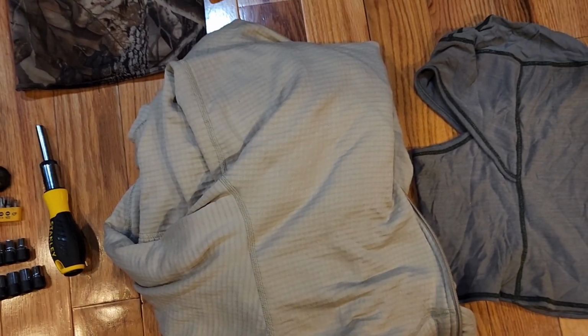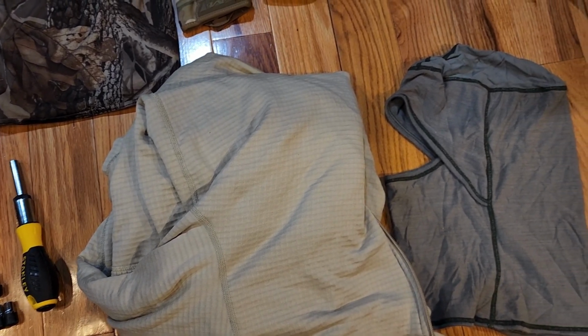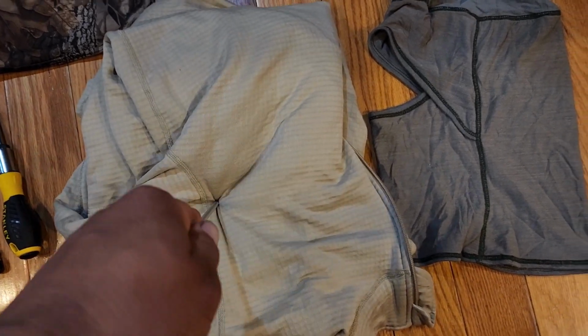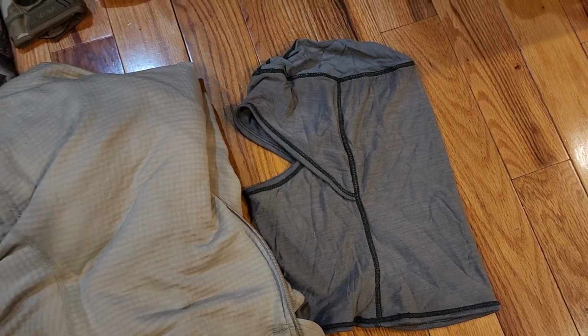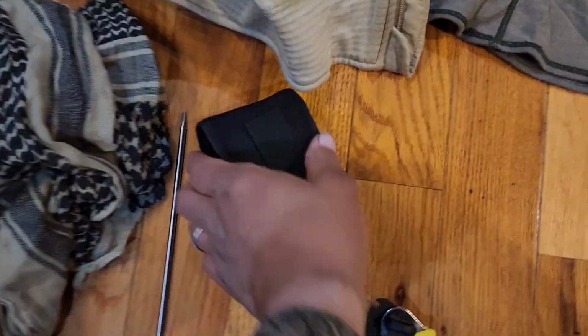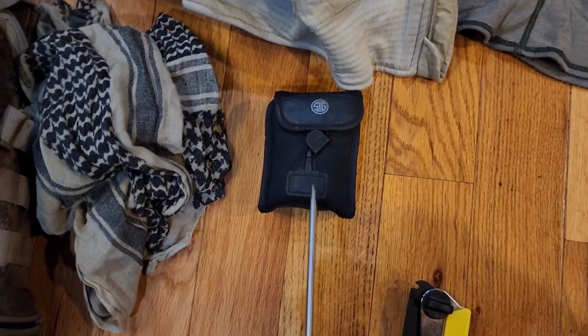Over here got some Polar Tech waffles. These things are super warm. When you're out in the field, it's probably better to be too warm than not warm enough. So anyway, I got those. And I got a warmer balaclava right there. Down here, I got my SIG rangefinder. This thing's awesome.